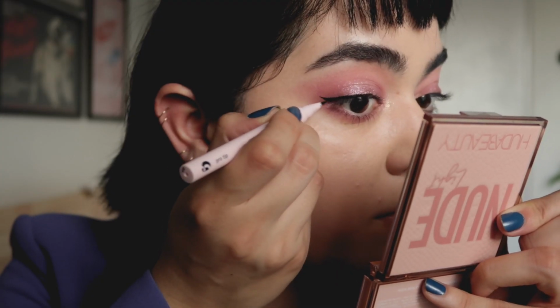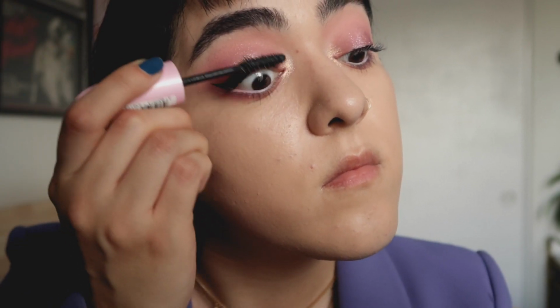So that's it for the eyeshadow. That was quite easy actually. So now I'm going to apply a little bit of eyeliner, mascara, and then we can continue on, wrap up the look with lips and cheeks and all of that stuff. We're almost done. I'm just going to apply the rest of my face.